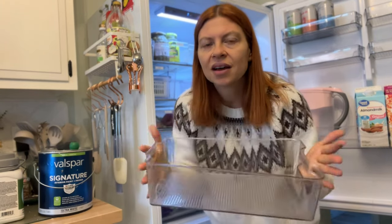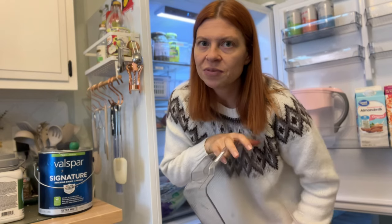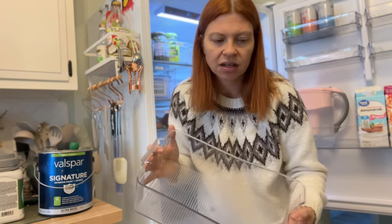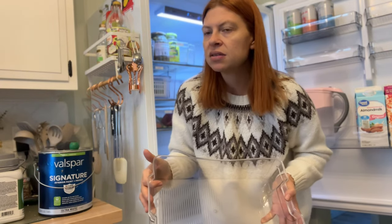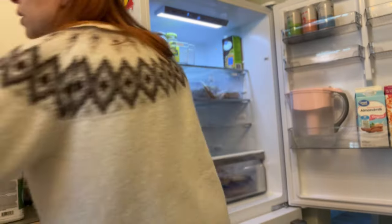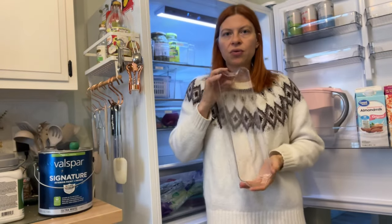But I made the mistake of putting this in the dishwasher, and it's definitely not dishwasher safe. So it kind of warped it a little bit, and it doesn't sit level. So I think now is the time to get rid of this and then decide what, if anything, I'm going to replace it with. I do think this will be good for a lot of the condiments.